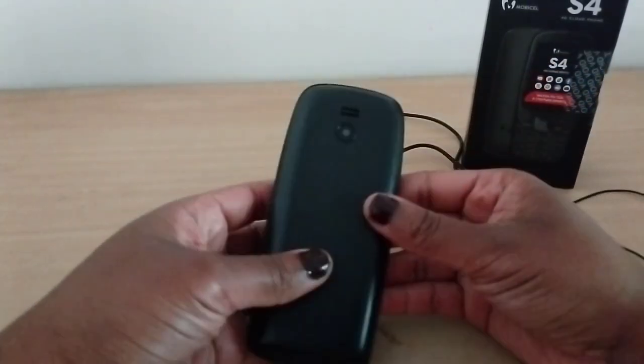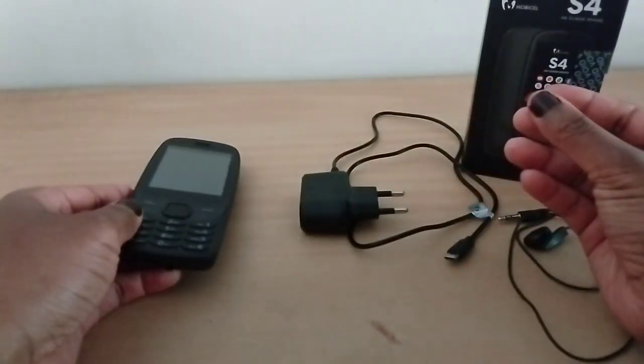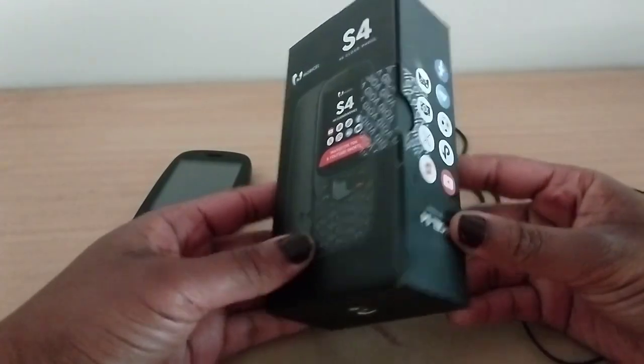In today's video, I will be showing you this Mobicel cloud-based smartphone, and this is actually in collaboration with Vodacom, so shout out to Vodacom.